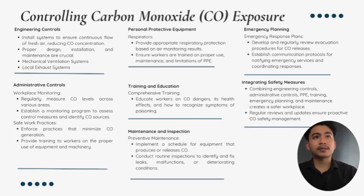Maintenance and inspection are needed for the controlling of CO exposure. Preventive maintenance should implement a schedule for equipment that produces or releases CO. Emergency planning is for emergency response plans, and it is done to develop and regularly review evacuation procedures for CO releases.